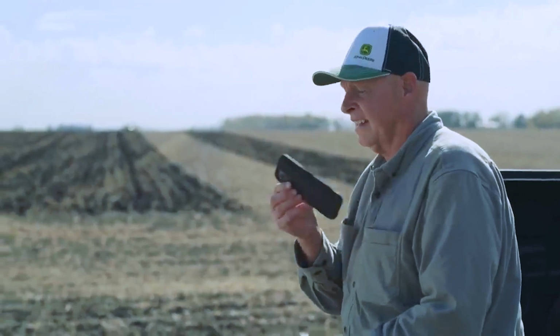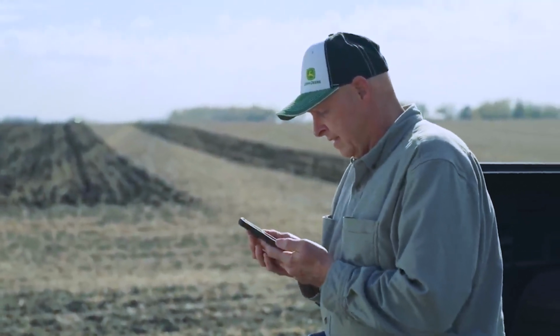Another great example is utilization of Operations Center Mobile combined with JDLink technologies, so that you can remotely manage and look at the operation as it's happening in the field and be able to set up work plans from your phone and send that to the machine as it's operating autonomously.